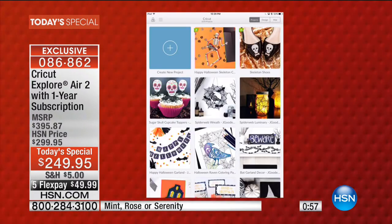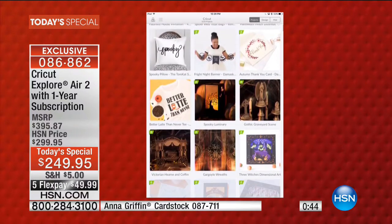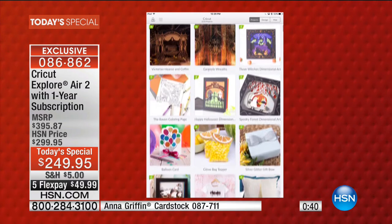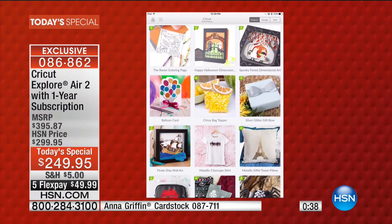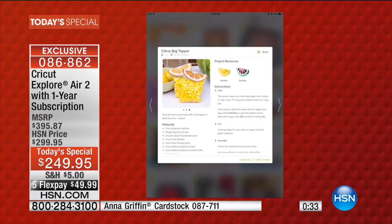So what's really amazing, this is what Design Space looks like right out of the box. You'll be encouraged to open the box and register the machine, and you create a Cricut.com account, and this is your greeting. This is a Pinterest-worthy gallery of Make It Now projects, and everything with that little A beside it is a Make It Now project. You click the picture. Oh, I like that. My goodness, it tells you what to do, what you're going to need, and you click the button Make It Now, and it will load the mat for you. Isn't that fun? That's fantastic.